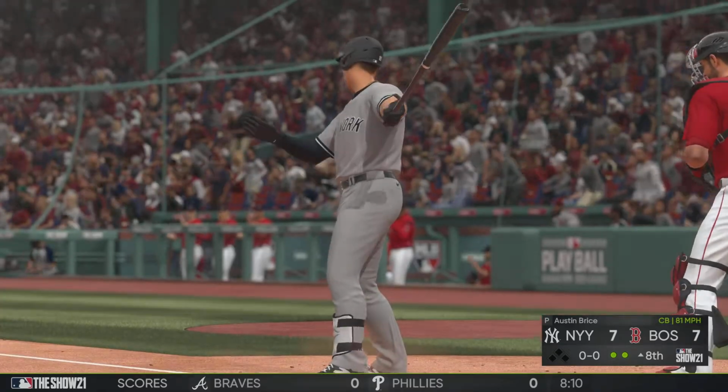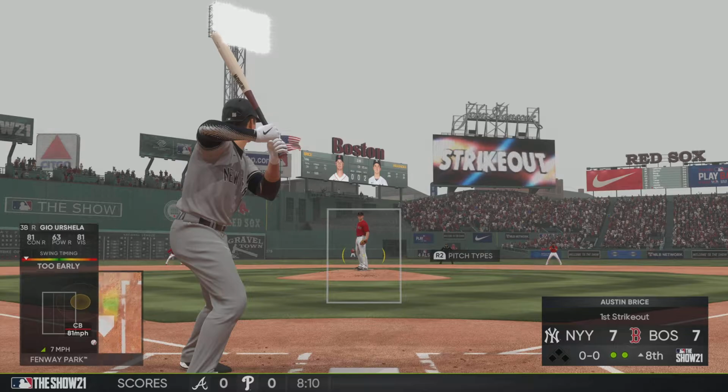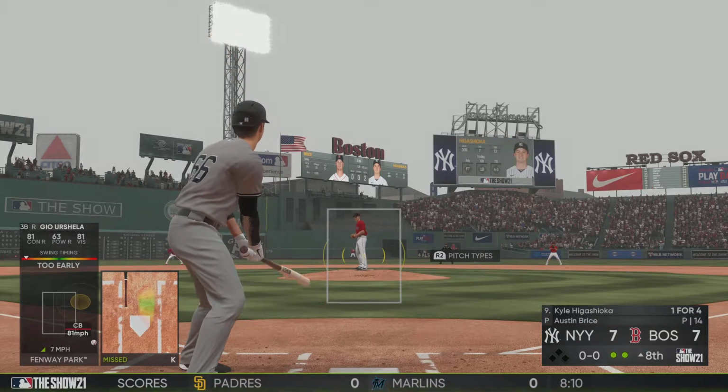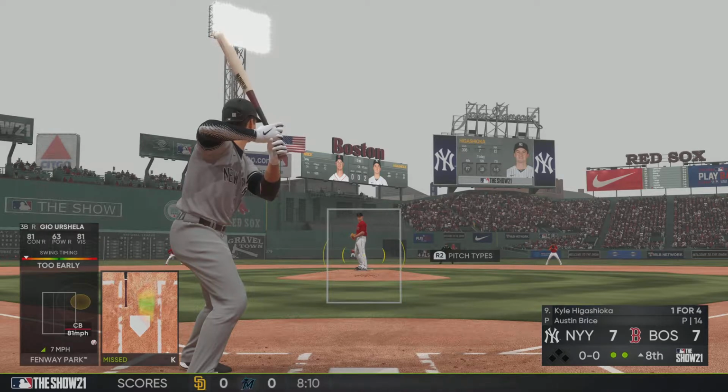Swing and a miss at the curveball, and there's your second out of the inning. Pretty textbook breaking ball for the punch-out right there. Got it to bend a lot, and by the time it got there, it had fallen completely out of the zone. Not much you can do with that pitch.